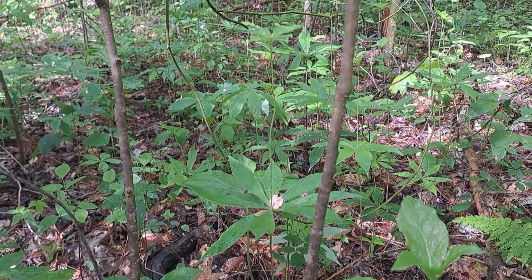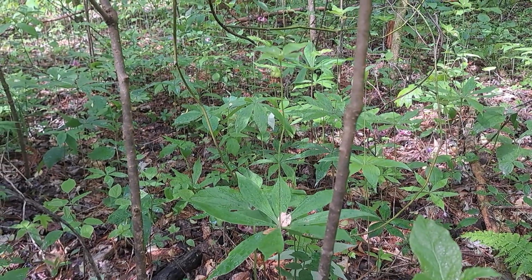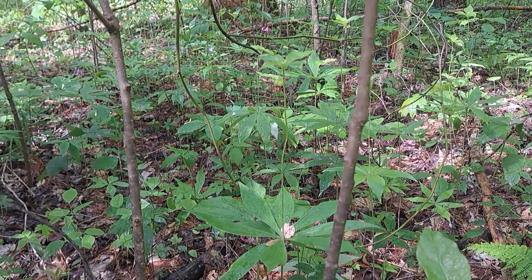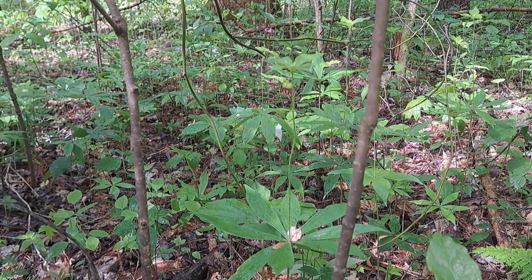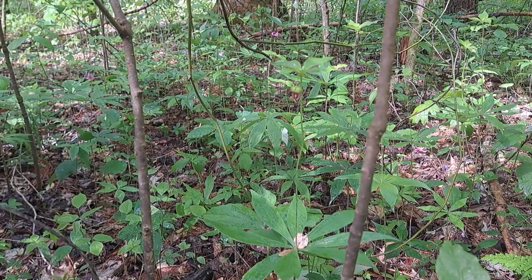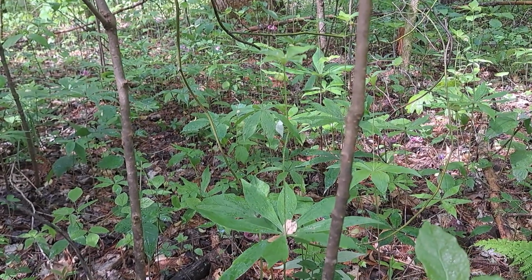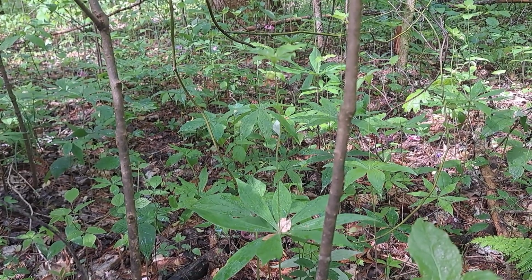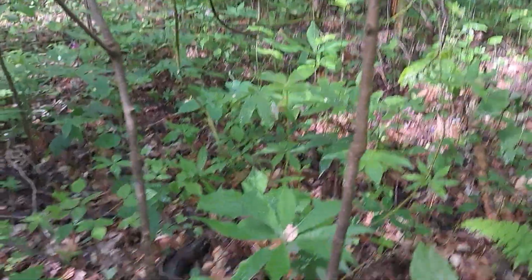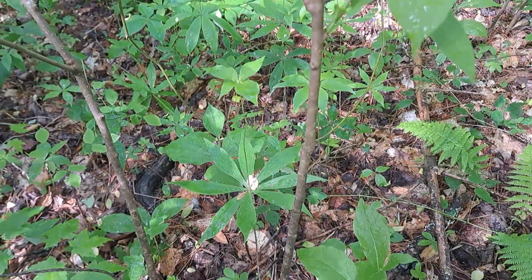And for another, they do look very similar to some different orchids that are rare, such as the whorled pogonia. And why it's called cucumber root is the fact that this is a tuber, very similar to potatoes. And the tubers, or the roots, they taste very similar to cucumber. And that is exactly why it is called that. Yeah, those are one of my favorites.